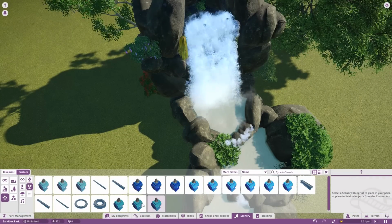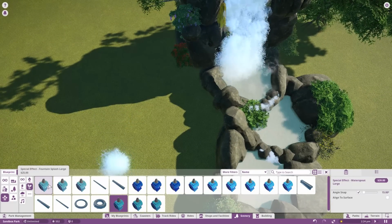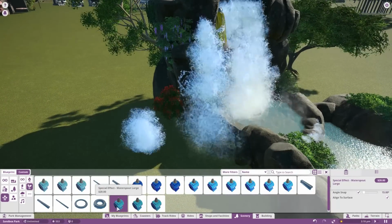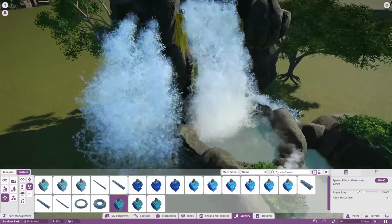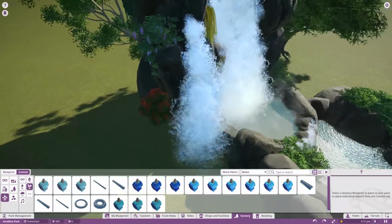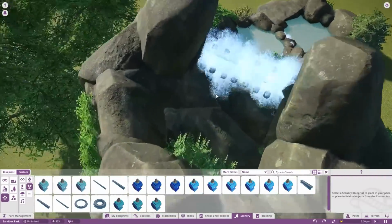Waterfall spout. No, that's the water spout. Splash. Huh. Okay. I don't remember these being in the game. Are these new? Water spout large? Because these actually look really good. Those must be new pieces. I could have sworn those weren't there before. But there you go. So that's how they did it. They got those, and then they got a couple back there to add some more up there.